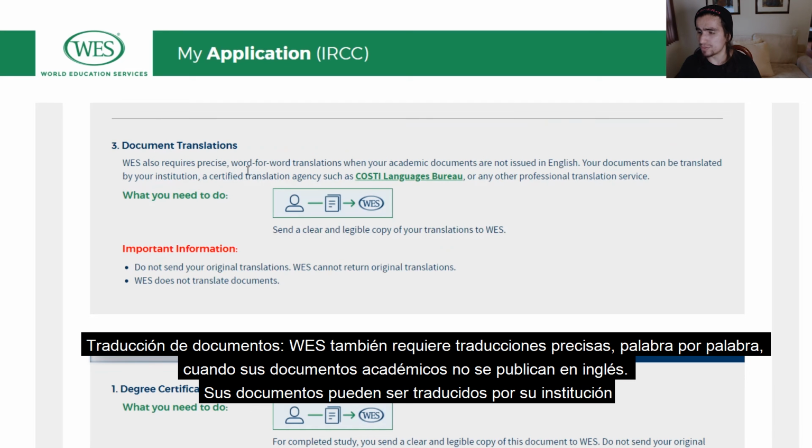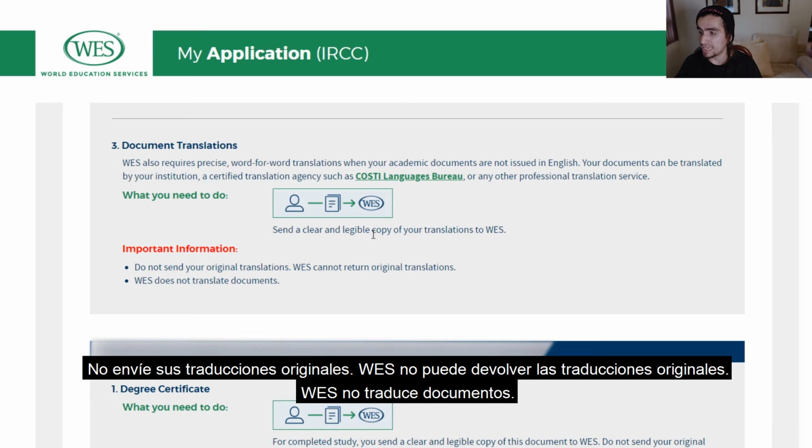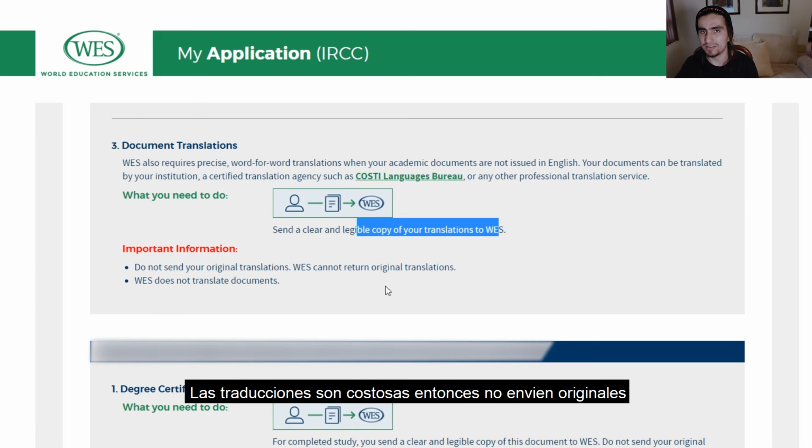And document translation. We also require precise word-for-word translation when your academic documents are not issued in English. Your document can be translated by your institution, a certified translation agency such as Costi Languages Bureau, or any professional translation service. Send a clear, legible copy of your translations to WES. Do not send any originals. WES cannot return original translations. Translations are expensive, so don't send the originals.